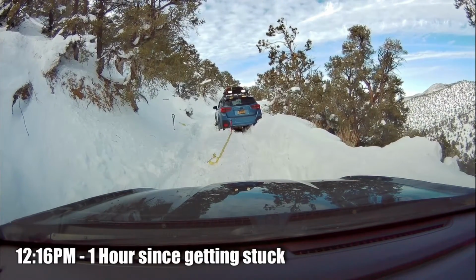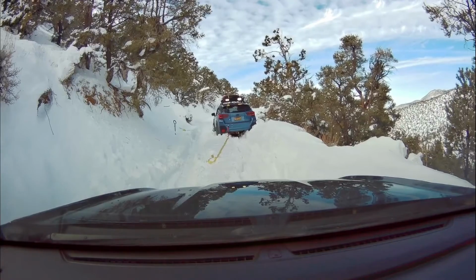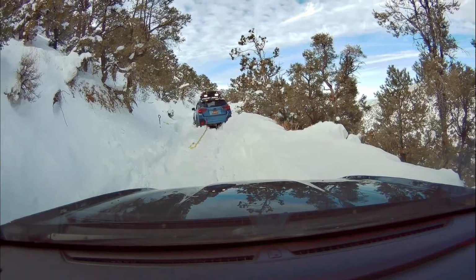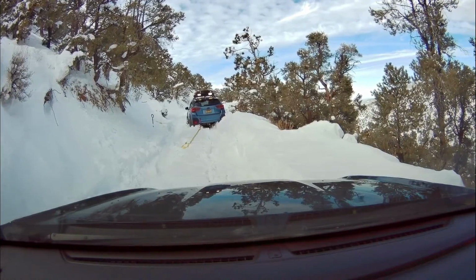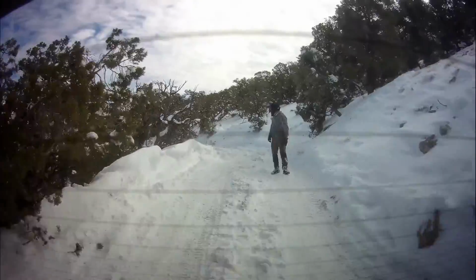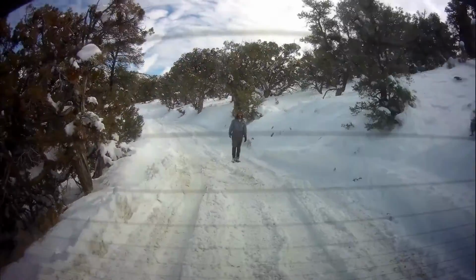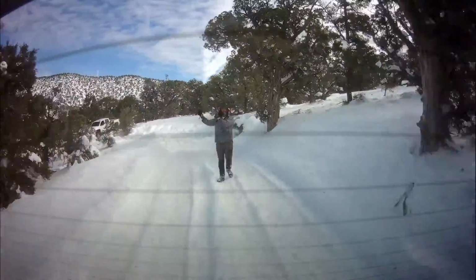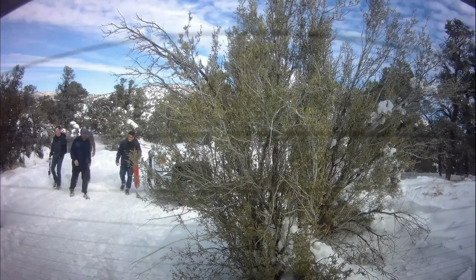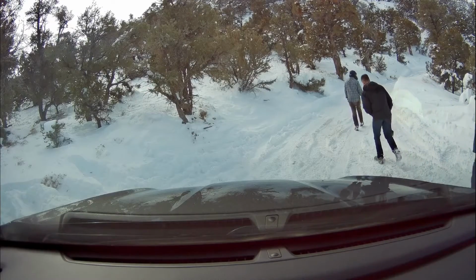It's now 1 hour since getting stuck. At this point, we decide that I will back down the mountain. Hopefully we can get one of the trucks to assist with the recovery. We didn't bring a truck, but we brought a lot of manpower.